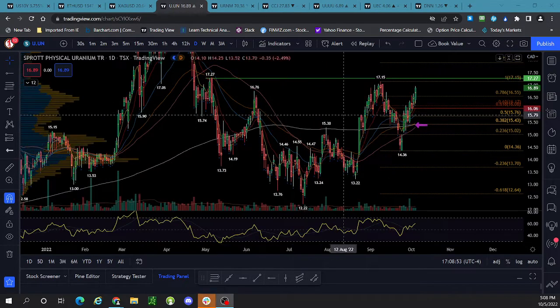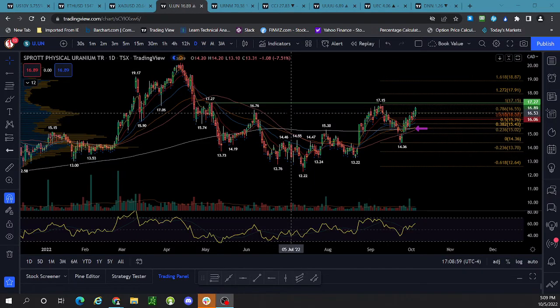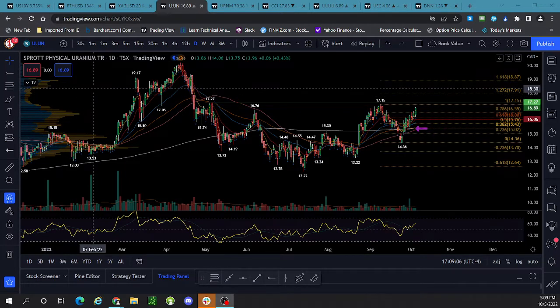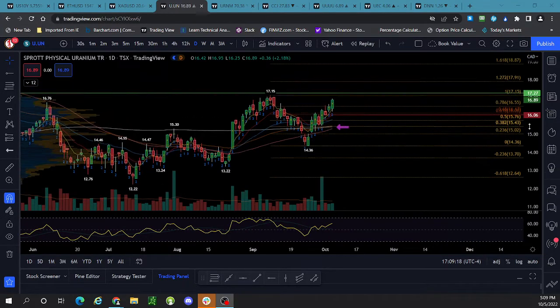If we zoom out a little bit, we can see that we've gotten above the volume resistance shelf. So we've got a wide open pocket here. We could actually see this thing not hitting much in the way of volume resistance until maybe it gets to like 18 bucks. So not a bad look for the SPUT fund at the moment.